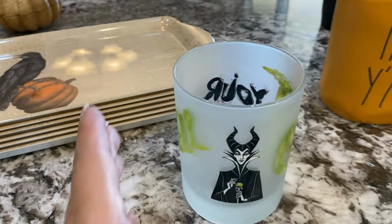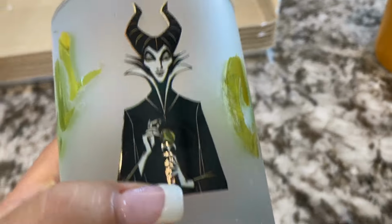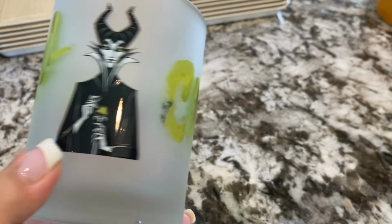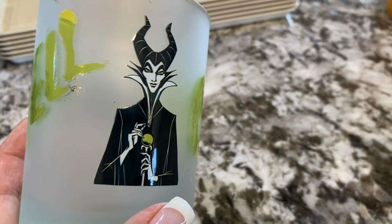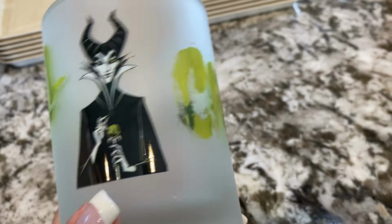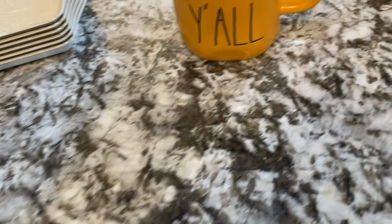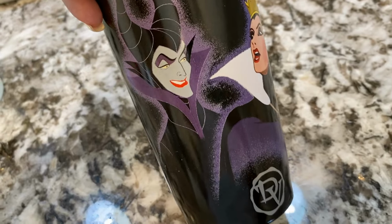And then this is a Culver glass. I think it's called a double old-fashioned. It's a big glass, and it's frosted, but look how cool. Cast your spell. And I think she looks so cool. It's scary.